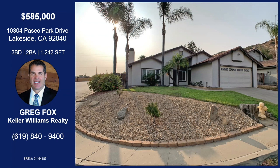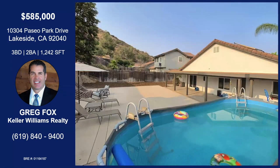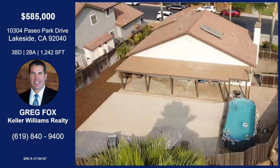All right. This is an amazing opportunity for somebody that's looking for a beautiful, established neighborhood over in the Lakeside community. It is a single story, three bedroom, two bath, 1,242 square foot house. Has some very nice recent upgrades to it. It was recently painted inside and out. The original popcorn ceilings were scraped off of this property.